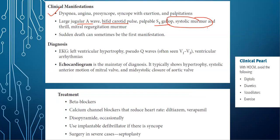Now, sometimes because this can be hereditary, you can get a clue in the exam question that there was a history of sudden cardiac death at a very early age in one of the family members. That's the most common clue to let you understand that this is a HOCM case.